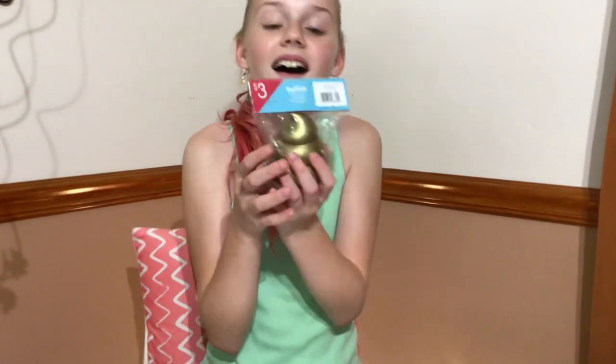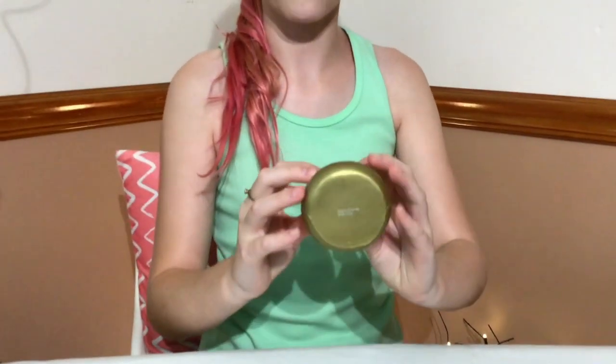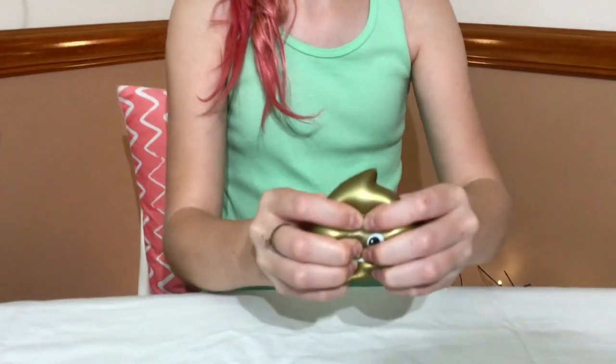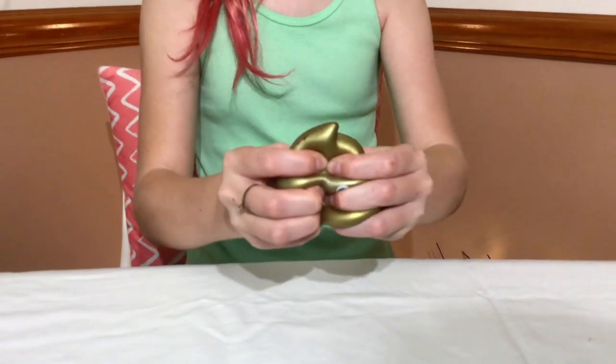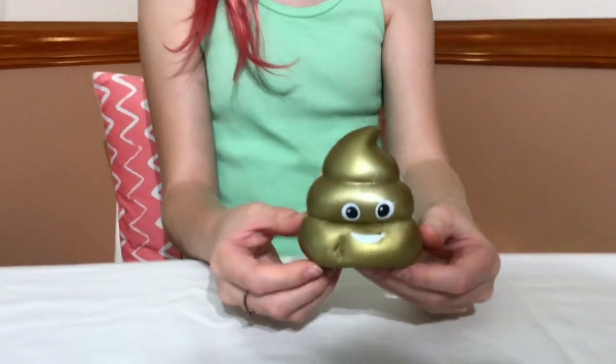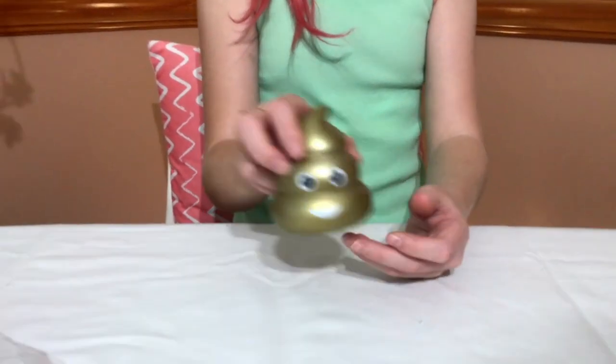I'm gonna close my eyes again. Okay, and I know what is in this bucket, so it's not like a surprise or anything. I know what's in it, but I'm so excited to open them. This is a gold squishy poo. It is super squishy and soft. I love it. And this one was also $3 and from Target. On to the next squishy.